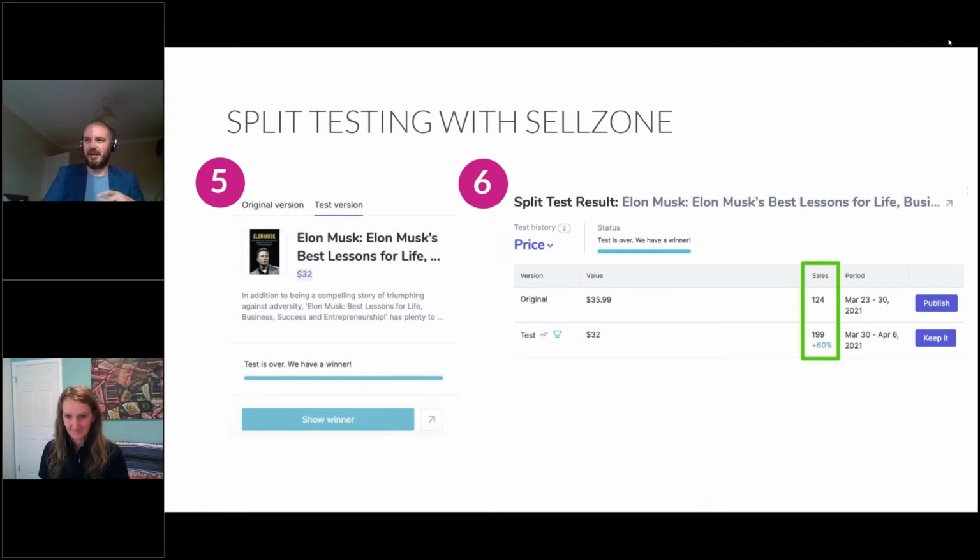We can then say, right, okay, we've got a winner. The original has this much in terms of sales. So we've got the full breakdown there onto the far right. The original version sold 124 units, whereas the new test has sold 199 units, an increase of 60%. And these are all metrics that if you're reporting to a commercial director or to a head of digital, someone that doesn't really understand different metrics, it speaks in a language that we can say, we have made 60% more money for just doing this test.